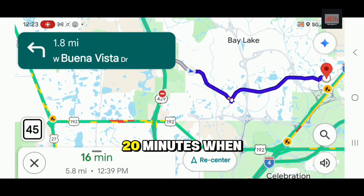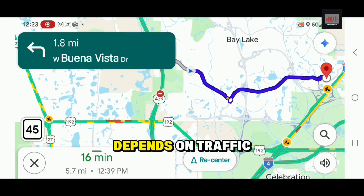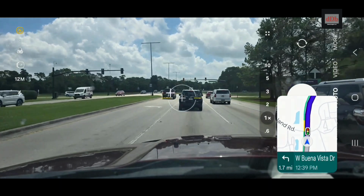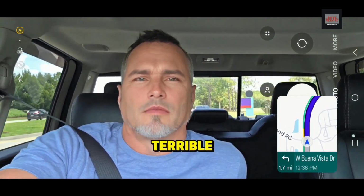What is that, 20 minutes on the left? 16 minutes. Depends on traffic. Traffic won't be too bad during midday. Going to Disney Springs, like I said, it's usually never terrible.